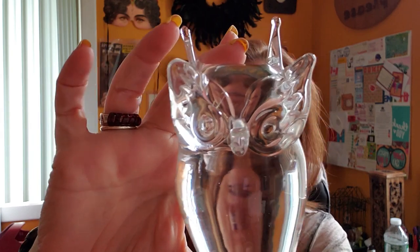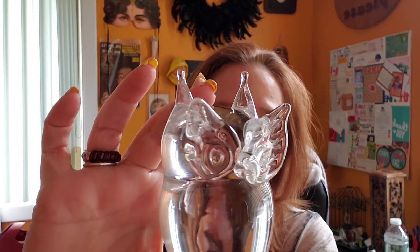When I first walked in, I saw that this gentleman was a huge bird collector. He must have been a hunter back in the day because he had all these wild turkey bottles and lots of different birds. But he had a very big collection of owls, and he had one of these guys. Look at the ears on this guy.